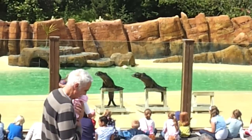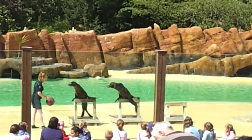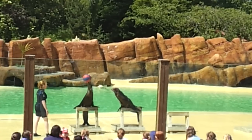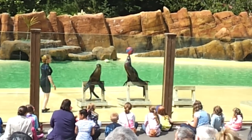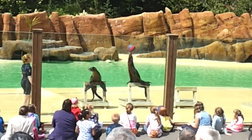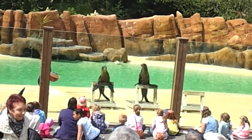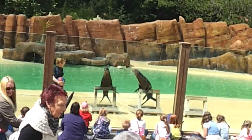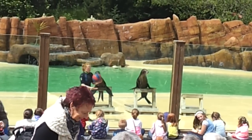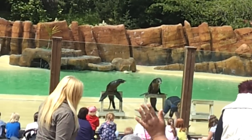Well done, Anya. Now let's see if they can pass the ball to each other. We can give Anya a big clap. Well done. So Anya's going to balance the ball on her nose again. Now let's see how she goes on passing it to her sister. Well done. And as you can see, Gina's whiskers are raised, keeping it nice and steady. They have 40 to 60 whiskers on either side of their head, and they will use these to keep the ball steady.